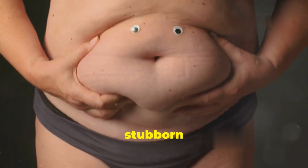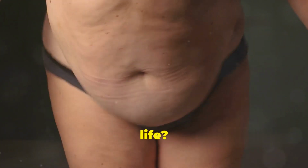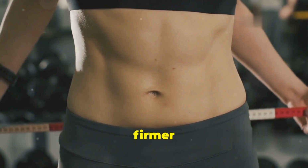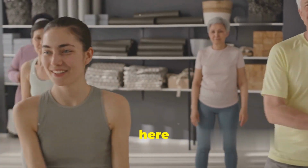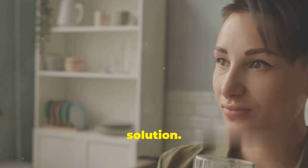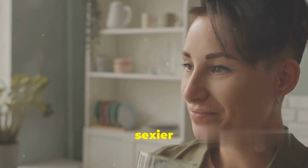Ready to melt that stubborn belly fat? Are you tired of that stubborn belly fat clinging on for dear life? Do you dream of a flatter, firmer stomach? You're not alone. Millions struggle with belly fat, but I'm here to tell you there's a solution. Keep reading to discover the secret weapon that can help you unlock the slimmer, sexier you.